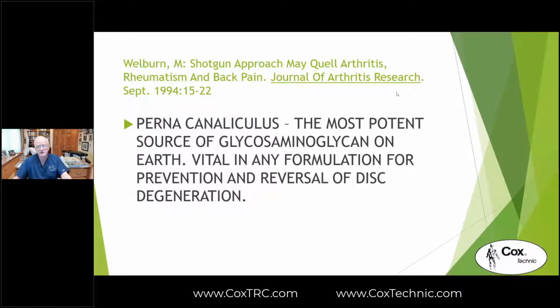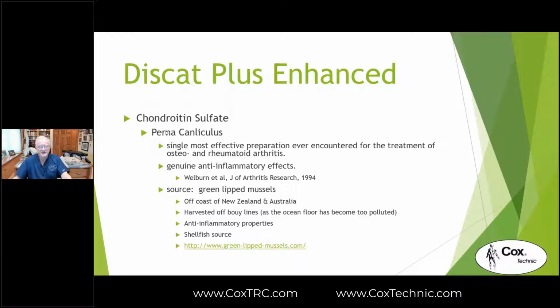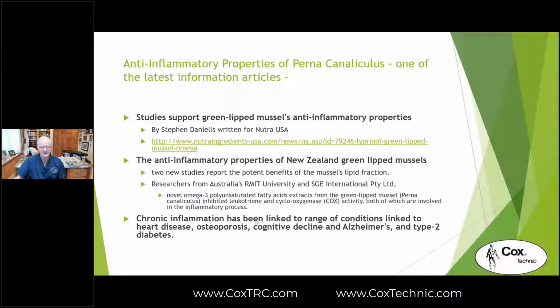Well, Welburn wrote in the Journal of Arthritis Research, Perna canaliculus is the most potent source of chondroitin sulfate known. It is from the source of Perna canaliculus, which is a green lip mussel from New Zealand, grown in the ocean on cables that hang into the ocean. And it is harvested off of these buoys and has definite anti-inflammatory properties. And these studies, like by Daniels, you can go to this website and read it.